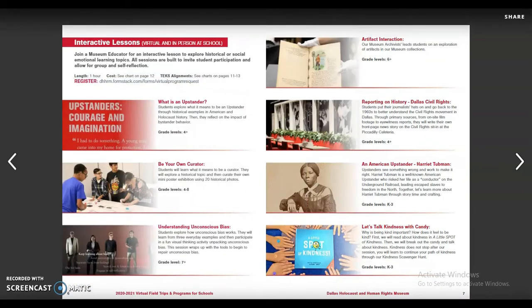Our interactive lessons explore numerous themes brought up in the exhibit, including everything from kindness to Holocaust history. For example, in Be Your Own Curator, students get to flex their museum muscles as they create their very own exhibit panel. In Reporting on History, students are transported back in time to write a front-page story about civil rights in Dallas. Younger students can take part in crafts and activities to discuss concepts of kindness and upstander behavior. These activities range in age from kindergarten to high school.